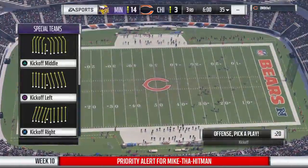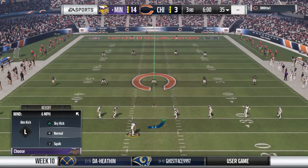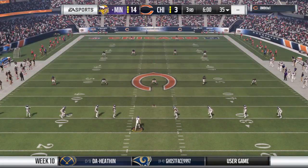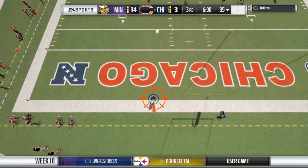As we'll send you down to Orlando as we check in with Larry Ridley and our EA Sports halftime report. Larry, so both teams have their marching orders, and we'll get going again here in quarter number 3.